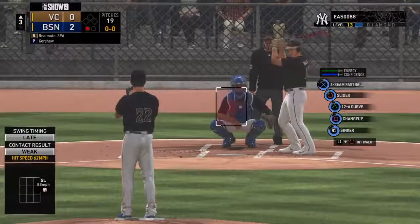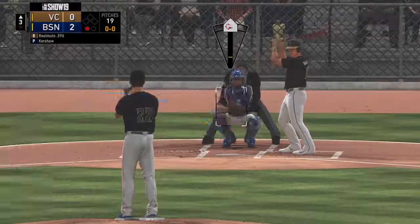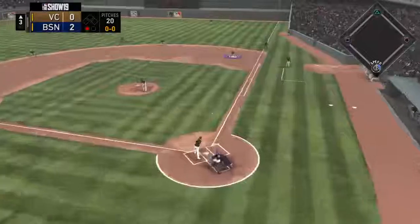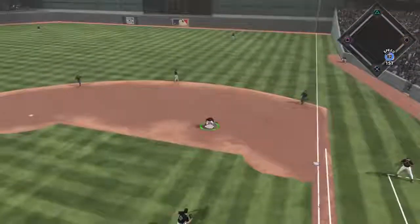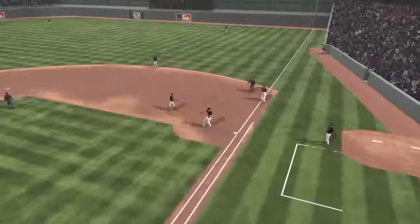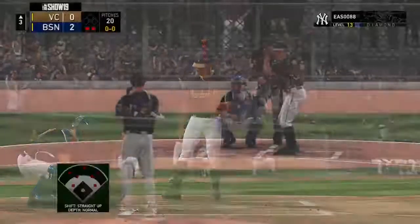Standing in, batting 7-8-9, the catcher, JT Real Muto. He'll take his first cuts here. First pitch of the at-bat. Drilled to first. Oh, and he can't pick it up cleanly. And a nice job to stay with it that time and get the second out of the inning.